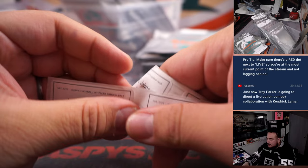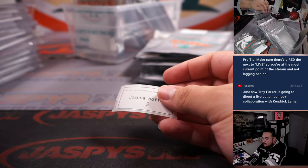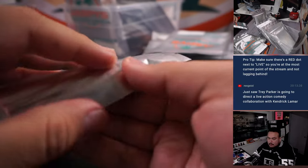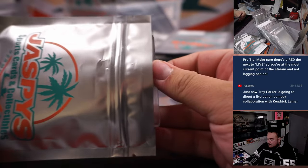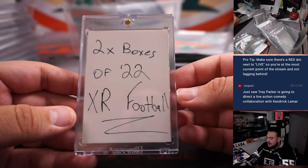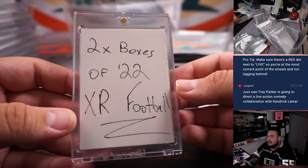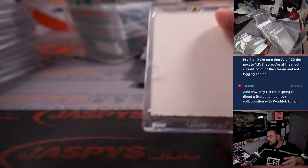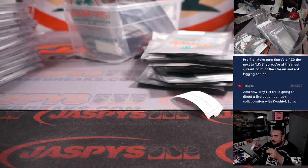Joshua Hoffman with 2. And it is 2 boxes of XR football. So there you go. So we'll have to go pull those for you, man. But congrats, 2 boxes of XR football. It's pretty nice.